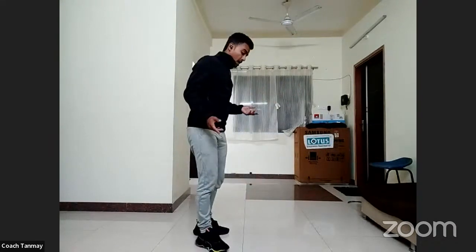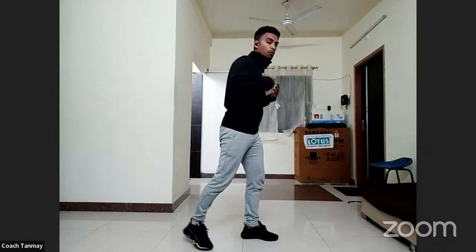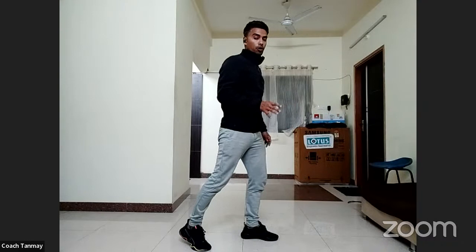Relax. All right. So we are done with our mobility. Now we will start our warm-up. On our running days, the most preferred warm-up for me is the running man drill or the running man jump. How to do it? Why is it a good drill? Because it teaches you how to keep your body weight forward. That's the most important thing.